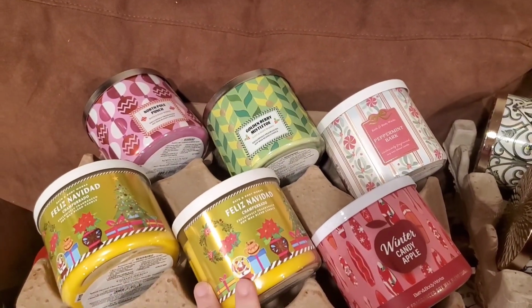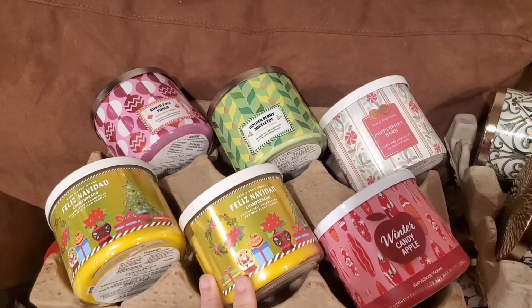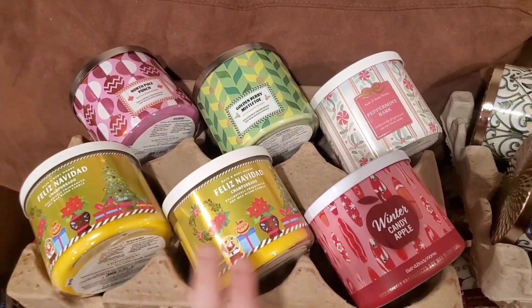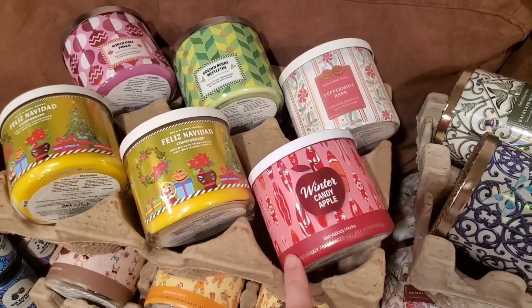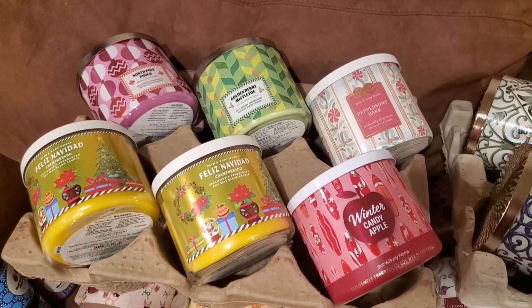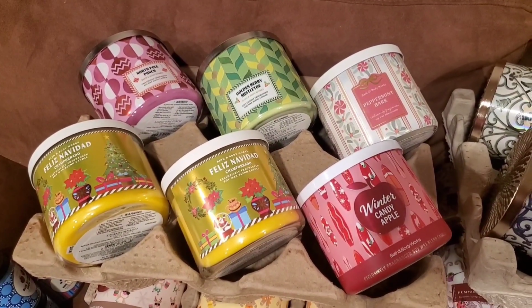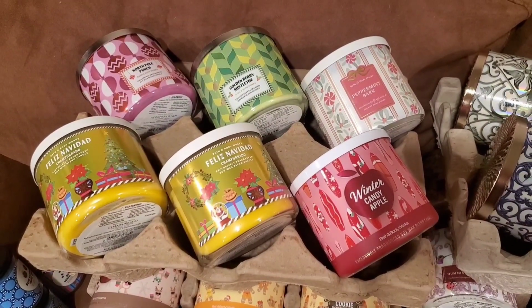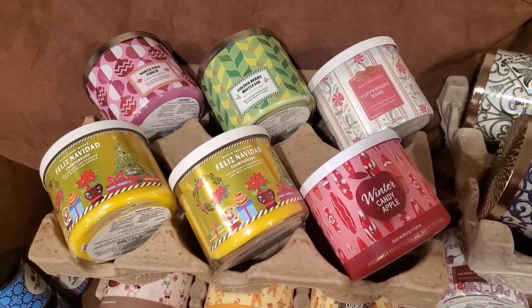I found these at my store on day 1. They only had Feliz Navidad, about 4 of them, so I picked up 2, 75% off. And this one I picked up when they finally dropped 75% off, I think the third week. The Christmas in July dropped 75, so I got that.